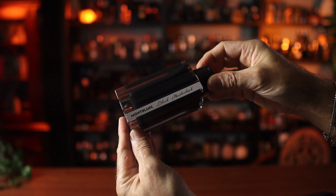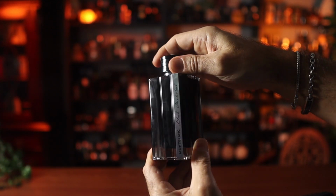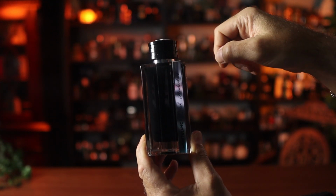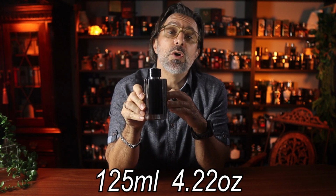And the other ones in the collection look very similar, only they're going to have a little bit of a color difference. It's not a magnetic top. It just kind of sits on there like that and snaps in place. Another thing worth mentioning is that this is also a 125 ml bottle, or 4.22 ounces, I believe.